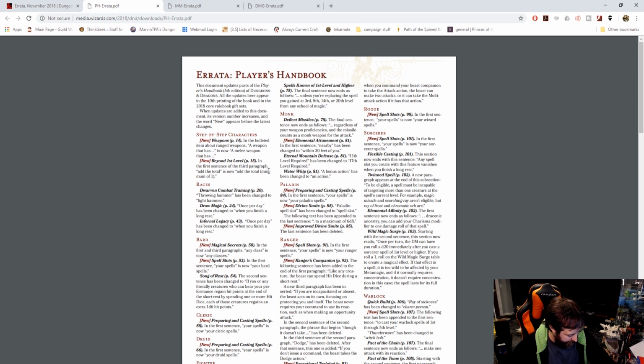So, basically it says, for attacks with melee weapons, you use your strength modifier for attack rolls and damage. A weapon that has the finesse property, such as a rapier, can use dexterity modifier instead. And here it says, for attacks with a ranged weapon, use your dexterity modifier for attacks and damage rolls. A weapon that has the thrown property, such as a hand axe, can use your strength modifier instead. It is now a melee weapon that has the thrown property, can use your strength modifier instead.